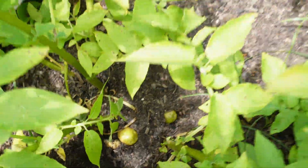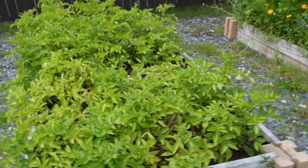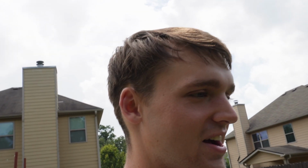I'm going to have so many potatoes. I mean, there's probably at least 50 pounds of potatoes in there. If not, 50 to 100 pounds at least. I don't know what I'm going to do with all of them, but I'll figure it out.